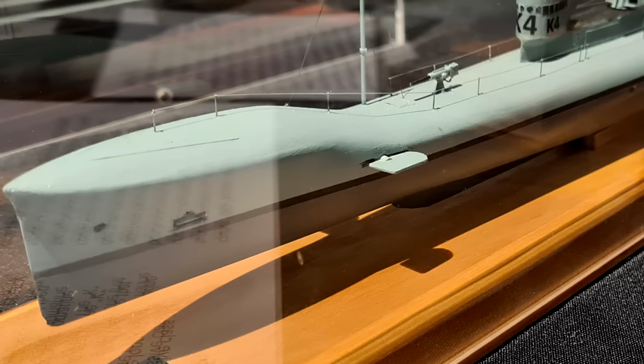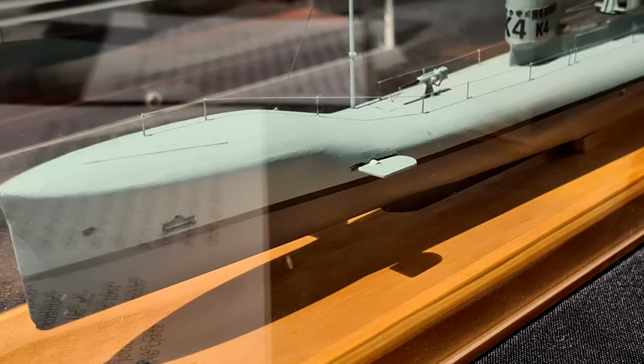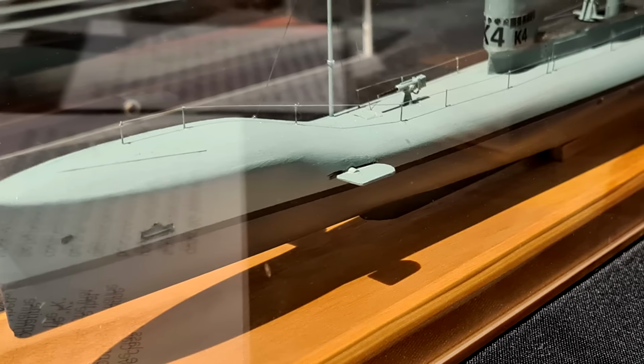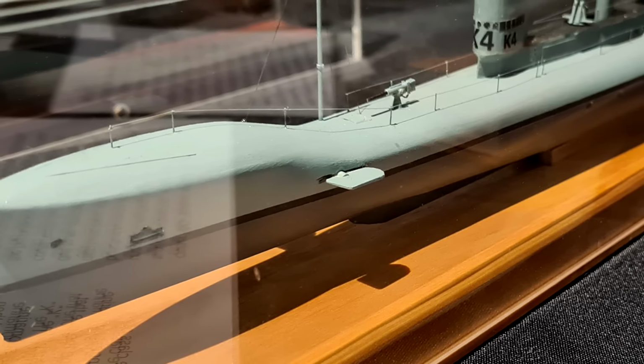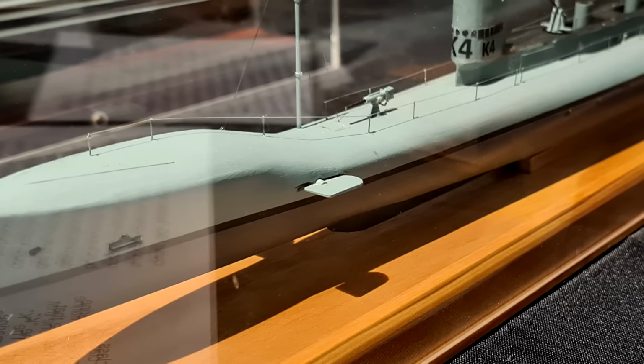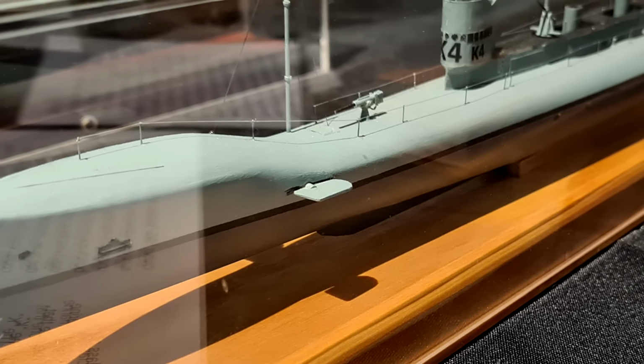The funny thing is, some of the issues you're describing are actually also issues that people had building the actual ships. When your model building is so accurate, you start to run into actual shipwrights' problems.